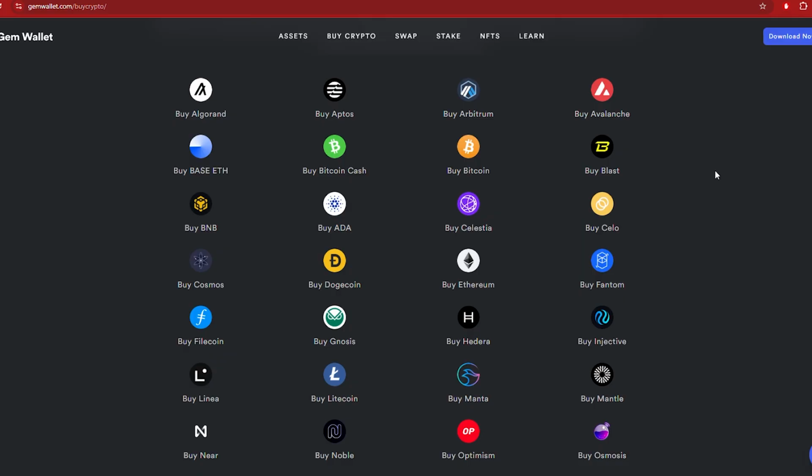To store Hype, you can add the Hyperliquid network to MetaMask, or use a wallet that supports it natively. No accounts or approvals needed. Just connect and trade.